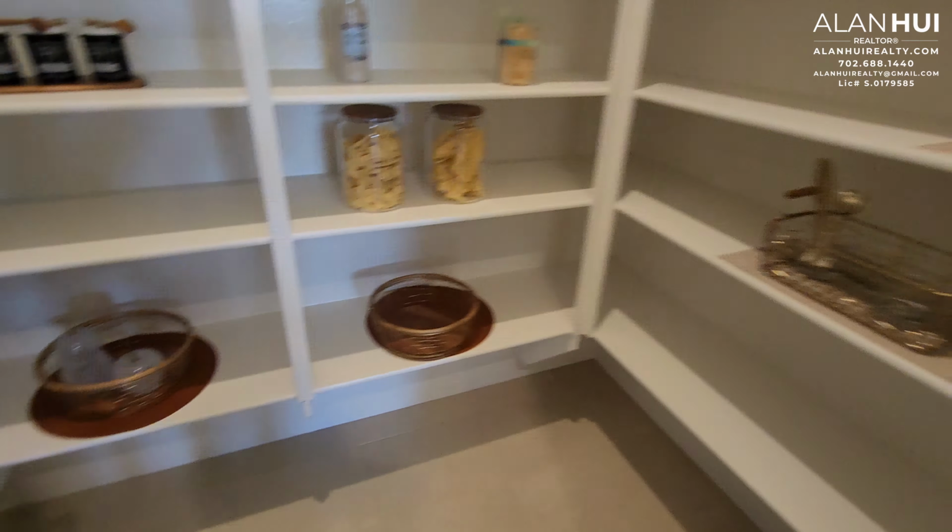You will have the option to install the alternate primary shower. This option will enlarge the size of your primary shower. We have a zero threshold shower here, as well as a full height tile surround. Gold bathroom fixtures.